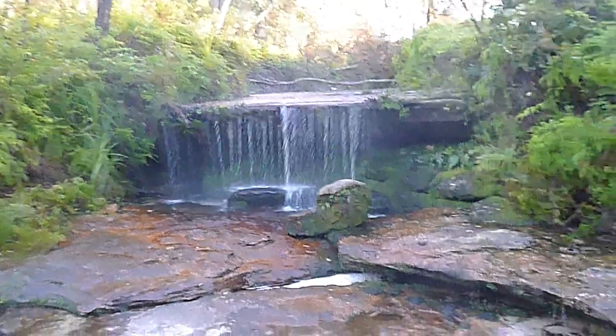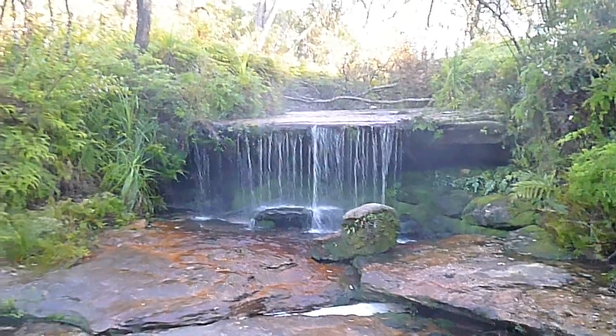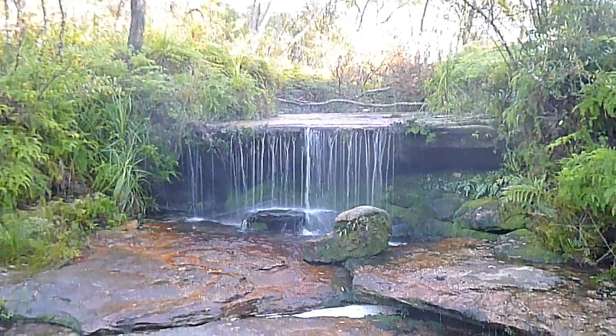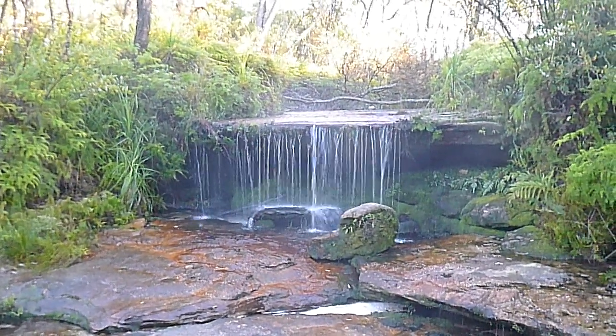So this was the first thing we needed to find. After this, we've got to try to find some sort of overhang or a cave with some Aboriginal markings. It's pretty, huh? Very nice.